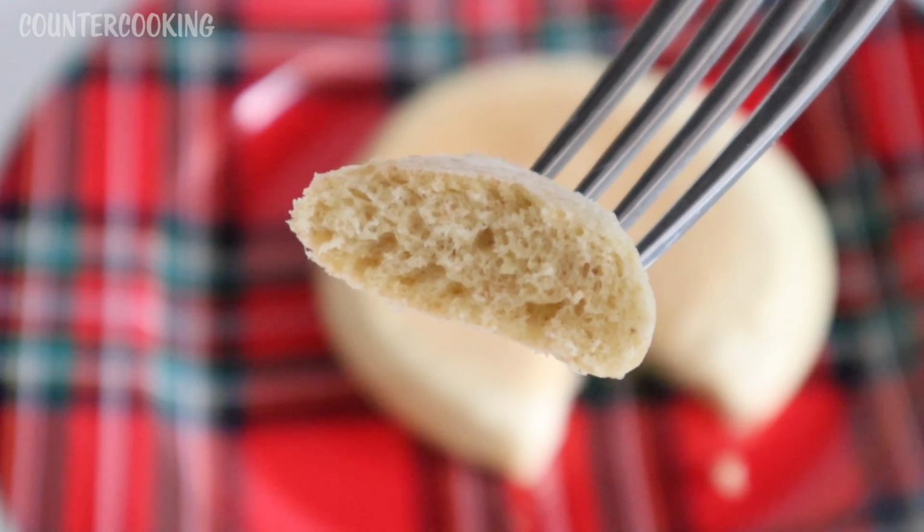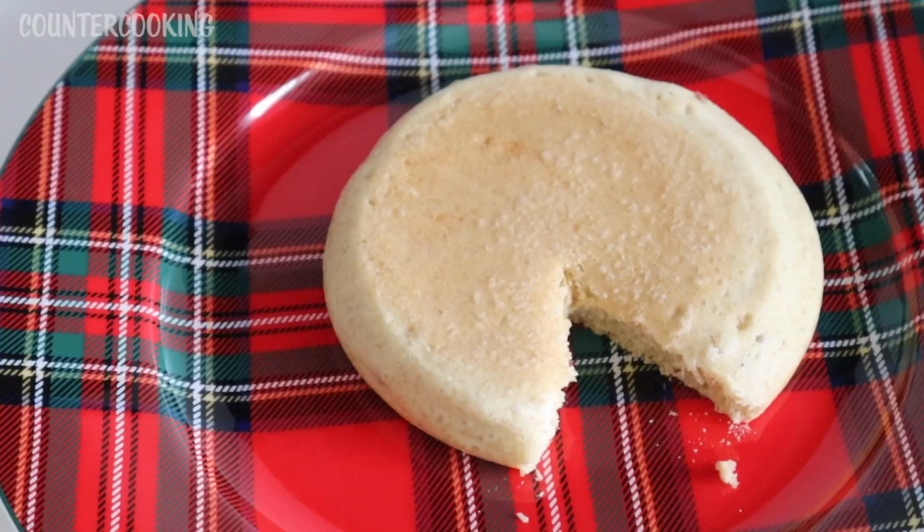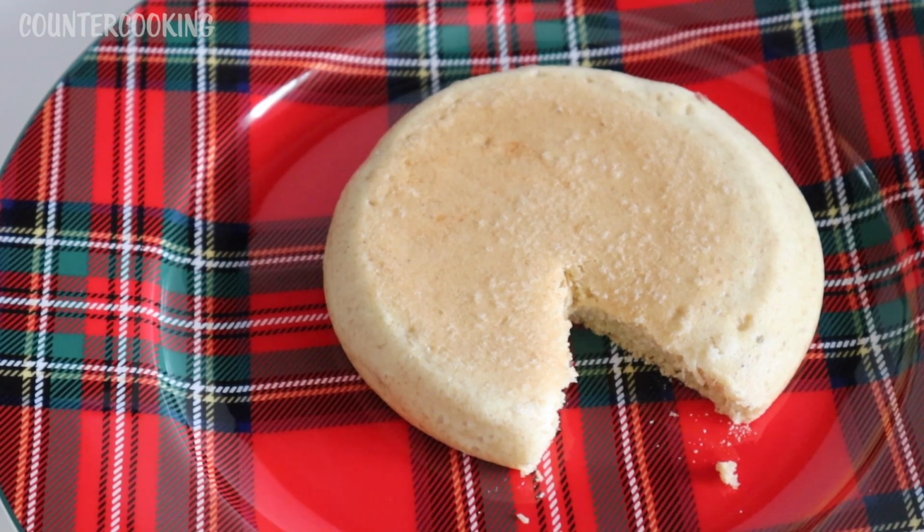Look how fluffy that is. That is delicious. It has just enough sweetness, not too much. I'm not tasting the baking soda at all, and it's nice and light without being too light. Sometimes when you make pancakes with sourdough and baking soda, they can be too light and they kind of deflate, but this has a really nice texture, so I'm very happy with it.